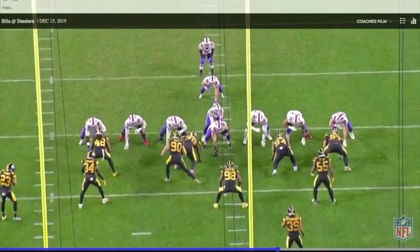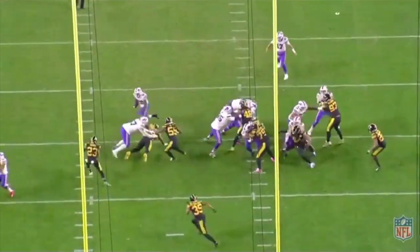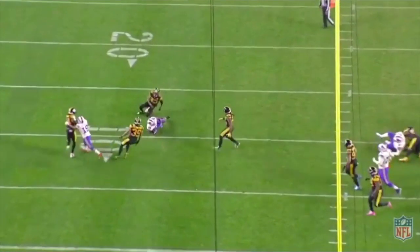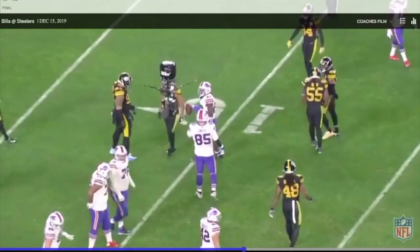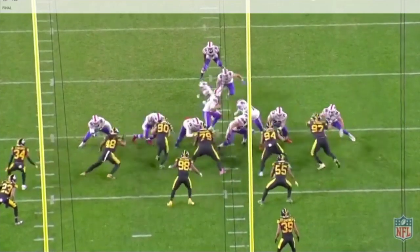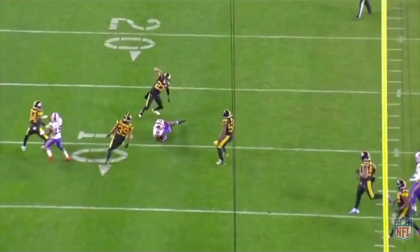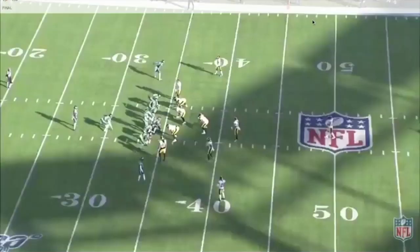Frank Gore's not going to be able to cut back because Haden took the inside, knowing that he's a faster player than Gore, forcing Gore to bounce it and go wide. From there, Haden just tracks his back hip and makes a very aggressive tackle 2 yards in the backfield for a 2-yard loss. And you don't see too many tackles for a loss from a cornerback on power run plays.